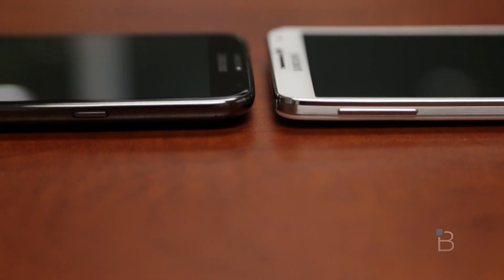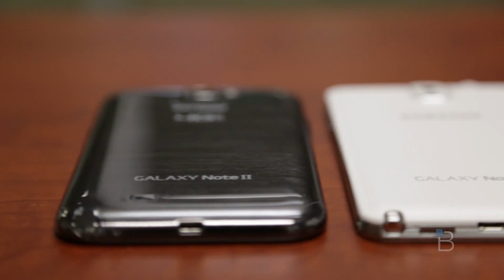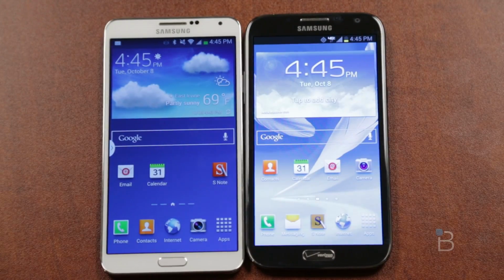A cool thing here is Samsung added 0.2 inches to the phone without really making the device much bigger at all. So hats off to those engineers. It's almost the same footprint as the Galaxy Note 2 with a bigger screen, which was pretty surprising. Obviously bezels got a little thinner and the device just kind of matured.